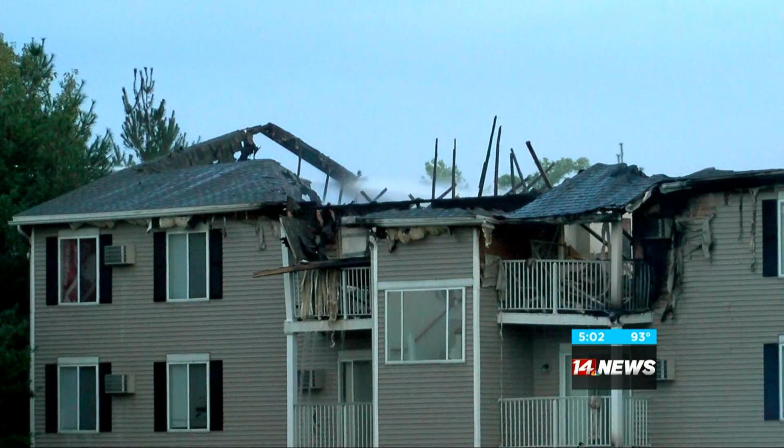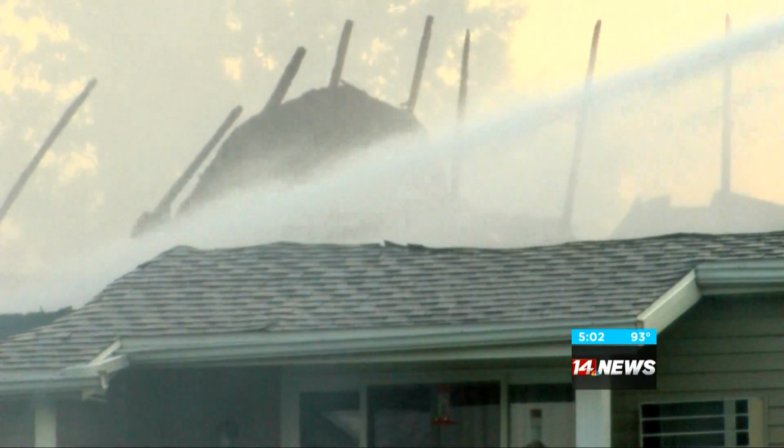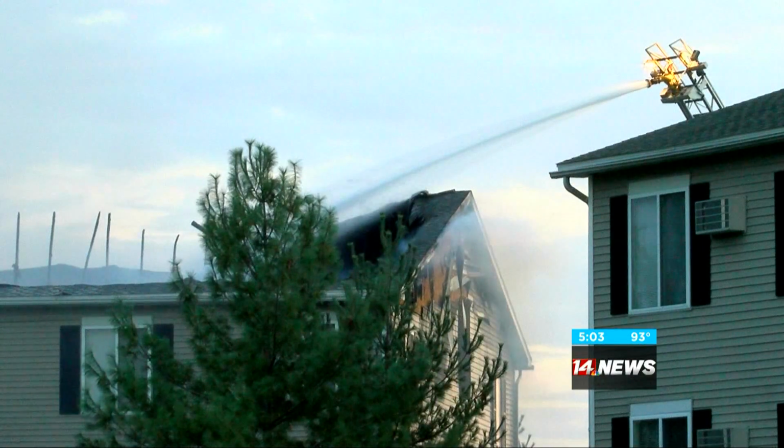Rashid lives on the 3rd floor where the fire started. He says he saw the fire right from his balcony and immediately went into panic mode. I tried to take the fire extinguisher and try to put out some of the fire that was in the front near the balcony, and the glass fell in and the flames started coming out, so I was like, I gotta get out. But not before thinking of others.